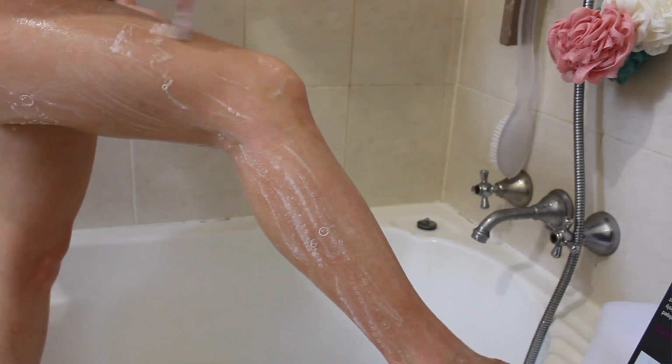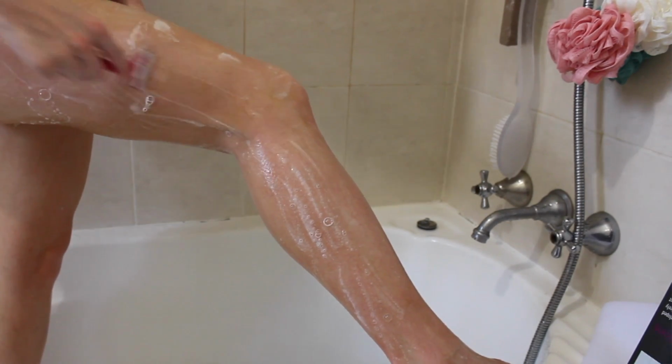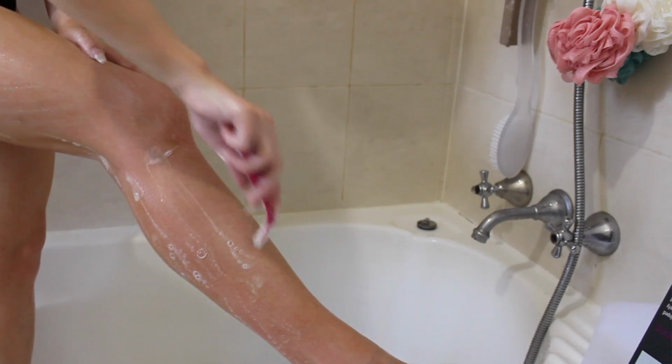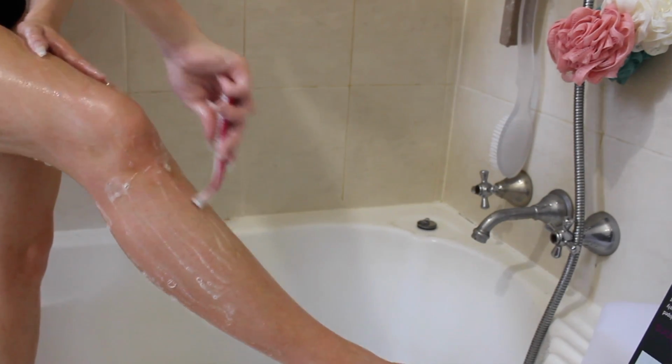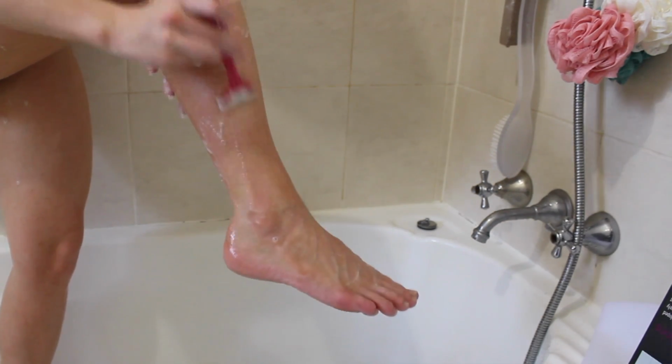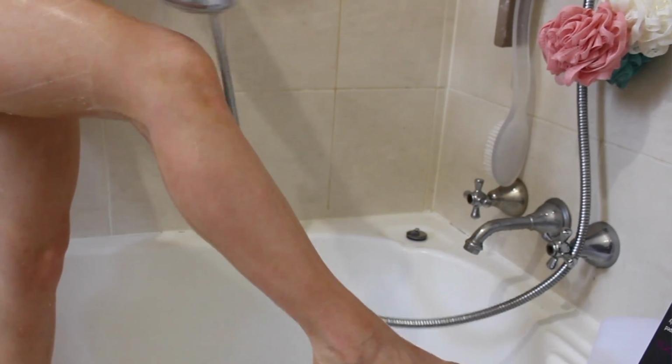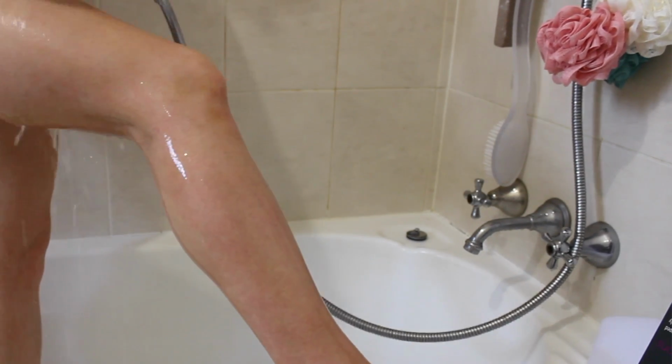So once all of the fake tan has been scrubbed off, I generally go in and shave my legs. I shave my arms as well if anyone wants to know that. I get blonde hair on my arms and I don't like it because they are a little bit hairy, so I shave my legs and my arms. Then I will hop out of the shower, dry myself off, and then I will do my tan.